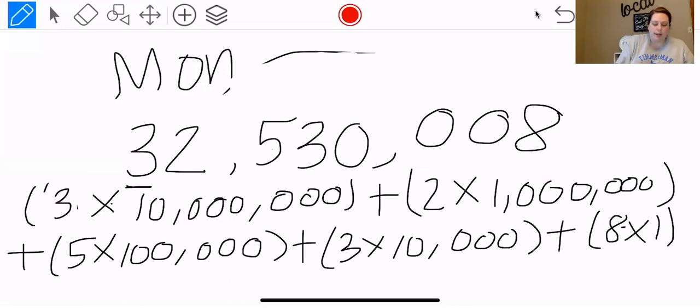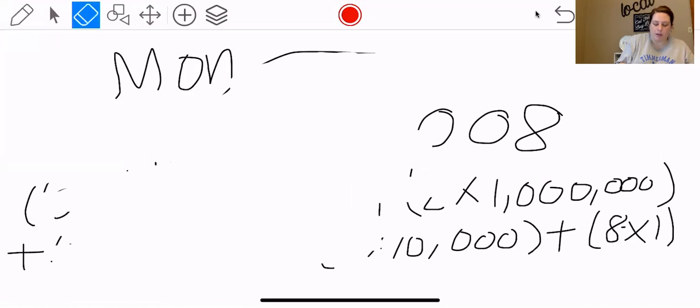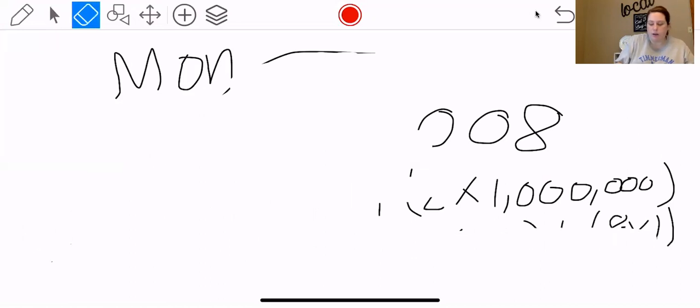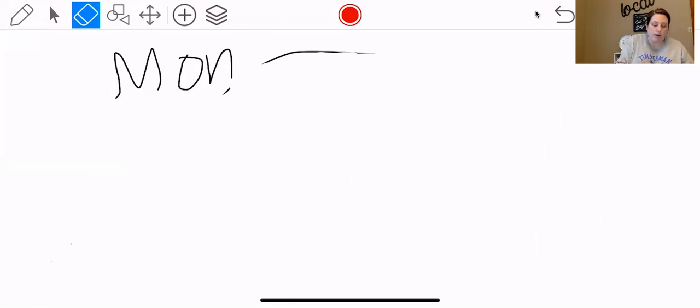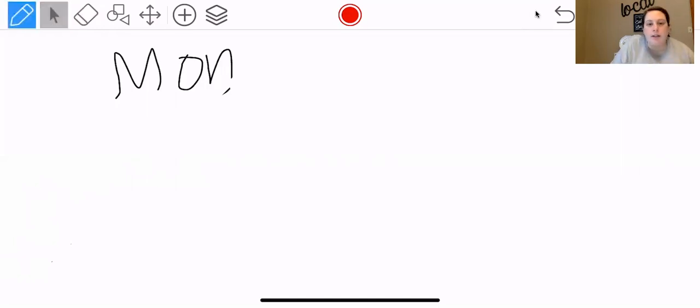I'm going to show you one more thing you need to know for today's classwork, and basically it's going to be going backwards. I'm going to give you the expanded form, and you're going to give me standard form, which is just numbers. All right, so let's look at this one. If I give you 4 times 1,000 plus 5 times 100 plus 9 times 1.